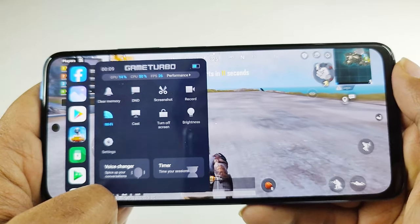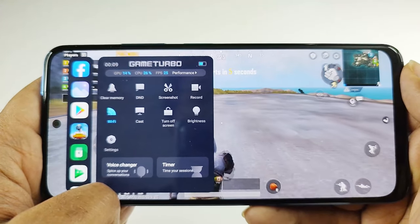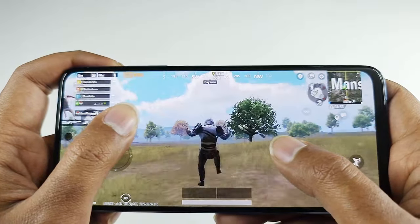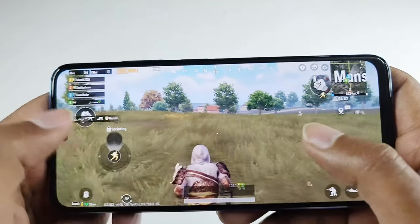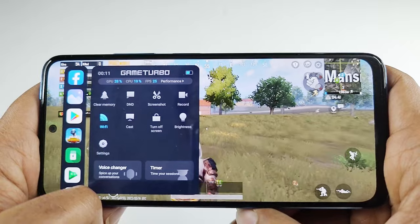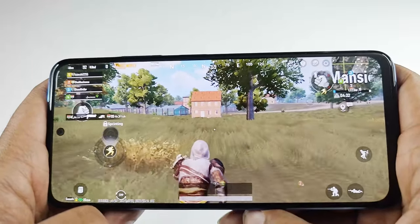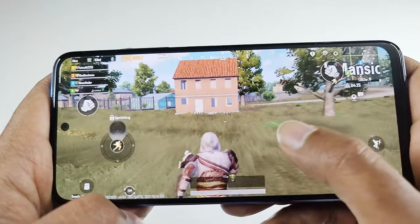We are getting 26 FPS while selecting the lowest graphics quality and high frame rate, as you can see here, 25. So I guess the average is going to be 25 because it's switching between 25 and 26 only. So once again, we are getting 25 FPS, 26 FPS. We are not going to get better than that because we are already at the lowest graphics quality and the maximum frame rate setting. If you select more graphics quality than that, the FPS will actually go down.